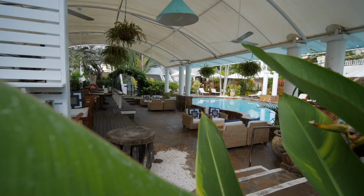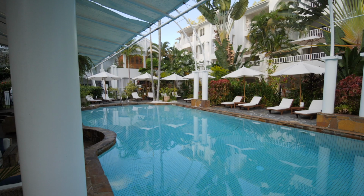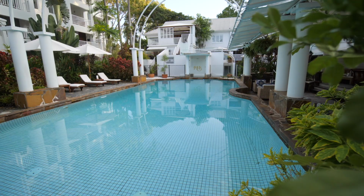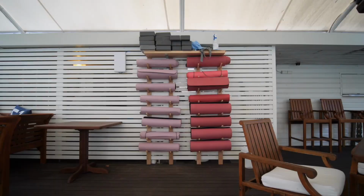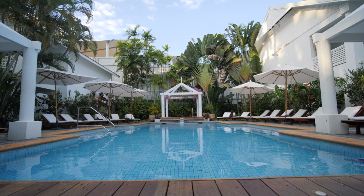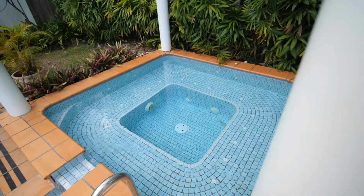And then in terms of the rest of the resort, it's actually quite large, isn't it? There's a lot going on. Yeah. So over the other side, as you walk down into the pool area, is the adults only tranquility pool, but it's not the only one. And then there's yoga gear, which is included. They do daily classes, so you can join a yoga class if you like. Then there's the second smaller pool and a hot tub as well.